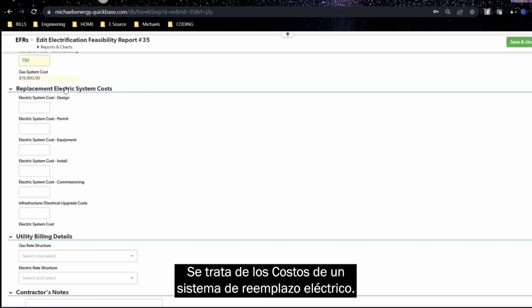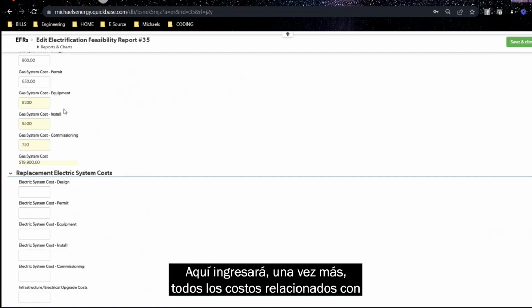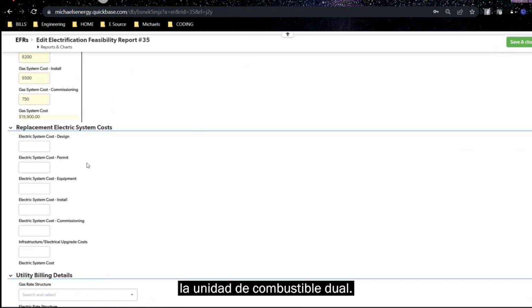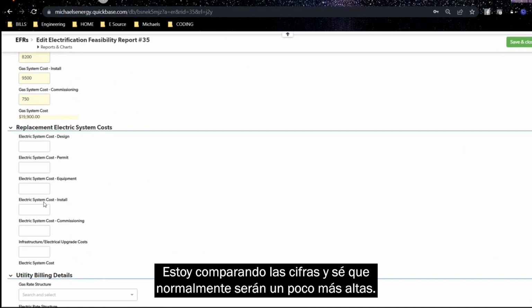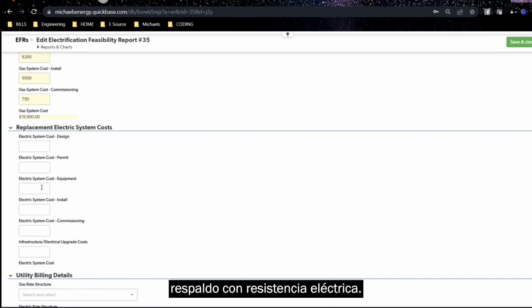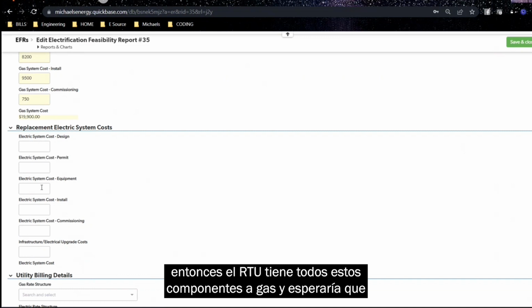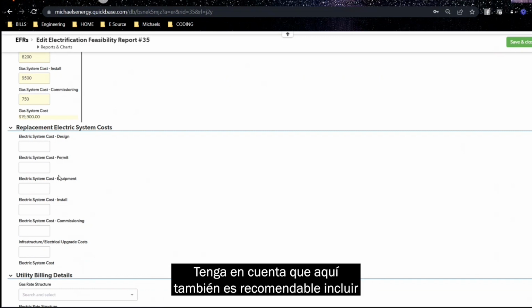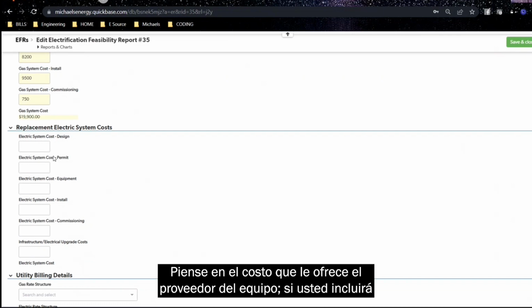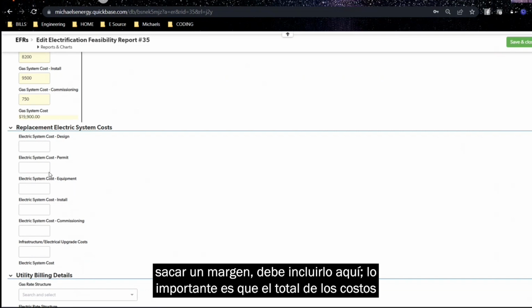Next section. This is our replacement electric system cost. So this is where all of those costs will go in again for our dual fuel unit. So just comparing the numbers here, I know that these will typically be a little bit higher. Sometimes I've seen equipment costs actually lower, but that's usually with electric resistance backup. If it's a gas backup system, then the rooftop unit has all of those gas components in it still, so I would expect that equipment to be a little bit more expensive. Keeping in mind that you're going to want to include any markup here as well. So, the cost of the equipment from your vendor, if you're going to charge any markup to the building owner, you want all of that to be captured here.